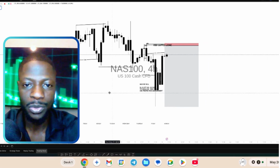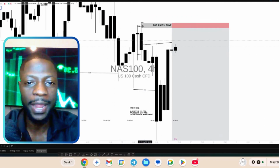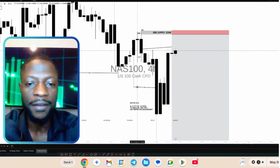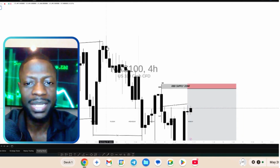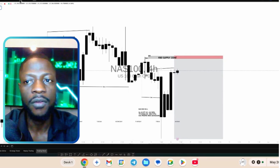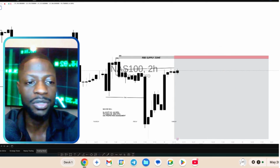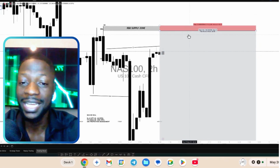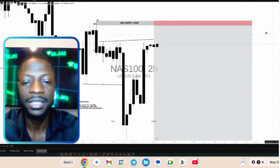And then right now, what we're going to do is just wait for the market to come to this zone right here, which is the first zone after the break of structure. And you can see that these levels right here have been touched, and the level that has not been touched is this level right here. So for now, we're just waiting for the market to pull back into this fresh zone right here, which has not been mitigated, and then we're going to make a decision to actually sell right here.